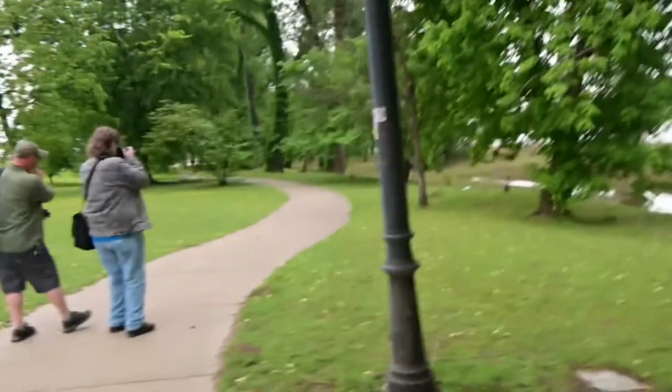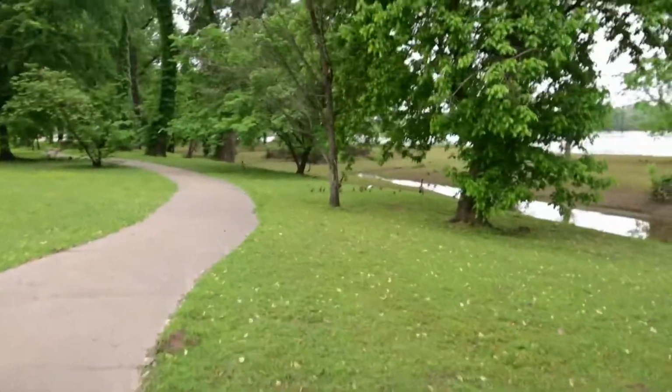If you come down here, dude, there's like 10,000 little baby goslings over here. The gazoodle of them. Let's see if I can get them and get you a shot of them. There they go.